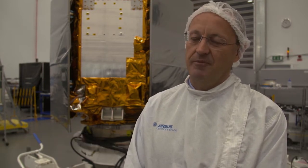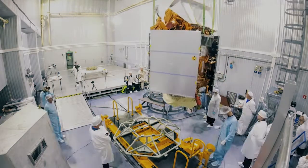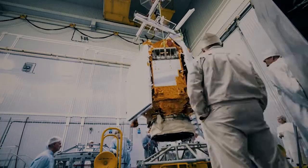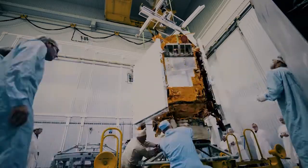Sentinel-5P is a precursor to the Sentinel-5 mission, which should be launched around 2021. But it's not only a precursor, it's also a gap filler, because it's filling the gap based on the data that we have coming from GOME, SCIAMACHY and OMI measurements towards these future Sentinel-4 and Sentinel-5 missions.